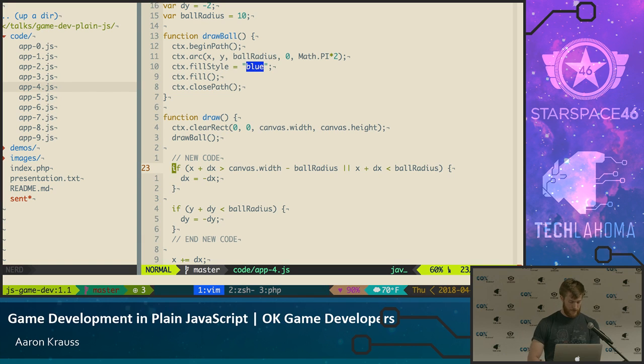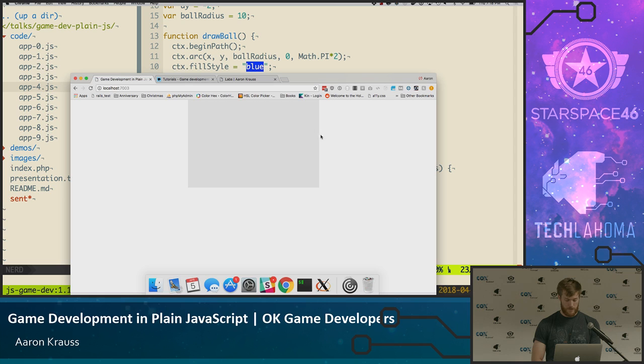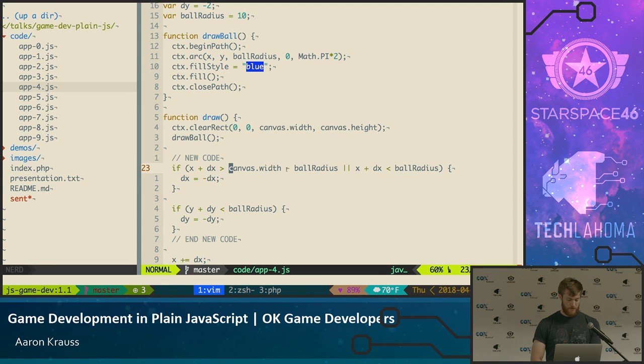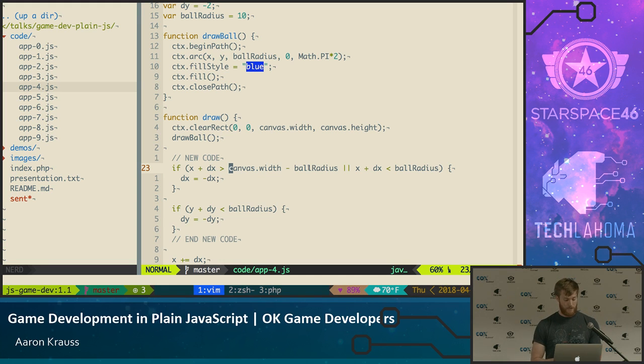Let's handle the x boundaries first. Right here, we've got some code. If the x position of the ball, the center of the ball, plus where it's going in the next frame, that's dx, is greater than the width of the canvas minus the ball radius, because x is measuring the center of our ball. We don't want half the ball to be off the screen before it bounces. We want the very tip of it, which is how we're going to measure the radius. So if this fires, that would mean that on the next frame, our ball would go beyond that right boundary.